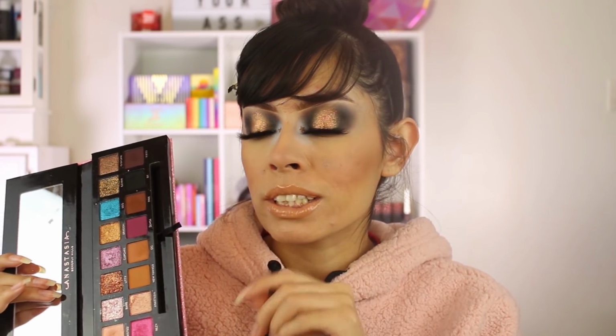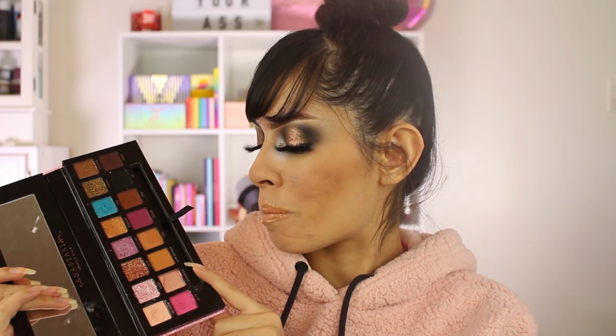In terms of the inside, the shadows, I give it a 9 out of 10. And the reason why is because I really don't like the pressed glitters. I don't like pressed glitters overall in palettes because I have trouble picking them up. Honestly, your best tool is your finger when you are using either shimmers or pressed glitters, because with a brush it's really difficult to pick up the pressed glitters. That's the only reason why I give it a 9 out of 10. But overall, I didn't have any troubles with the mattes. The mattes were really easy to blend. Also make sure you're light-handed with the mattes because they're very pigmented.